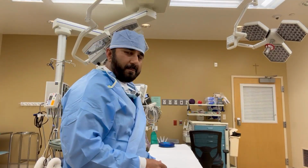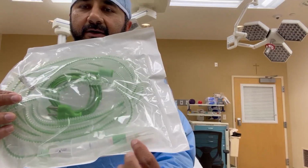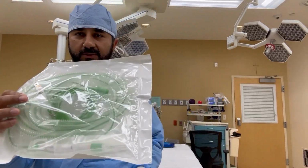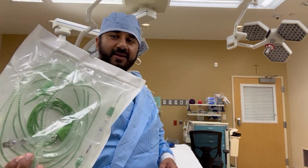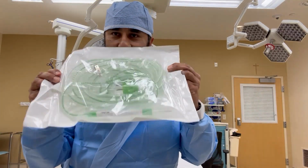So it's for the Bovie. There's the Bovie pencil right there. You can see it. This is for the cautery, so cut and coagulation. This was originated in the 19th century. William T. Bovie, that was the name of the person who invented it. Here's the Bovie.